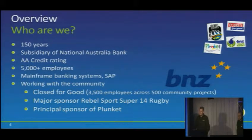Now, a little bit about who we are. BNZ, in fact, next year in 2011, we celebrate 150 years as a bank. Now, it's true, though, that a number of years ago, we did sell to National Australia Bank, so we are actually a fully owned subsidiary of the National Australia Bank, who are head office in Melbourne. Although we get quite a bit of autonomy from our parent, which is lovely. In fact, in a number of areas, we lead the way in terms of the sorts of things we do, and BI is one of those examples. We're one of only 7 banks in the world, I think it's 7, that have a AA credit rating from Standard & Poor's, so that's also quite a good thing, and around 5,000 employees for BNZ throughout the country.